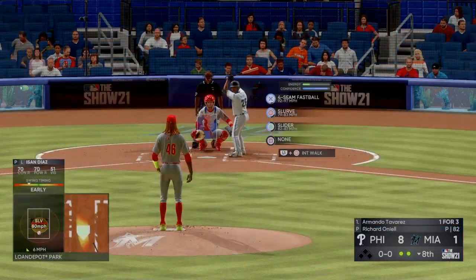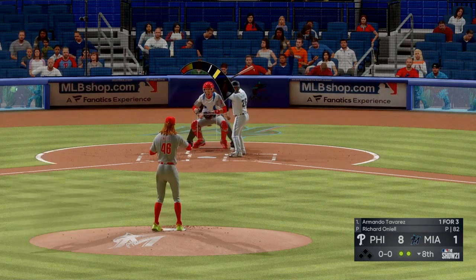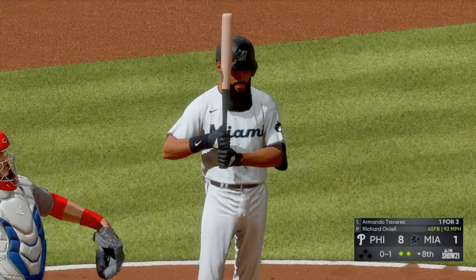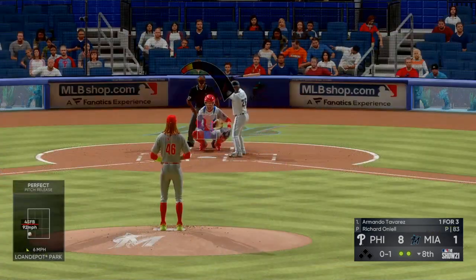Now back to the top of the lineup. Stepping in, Armando Tavares. Only four outs remaining for them to try and rally back in this one. Fastball catches the black there for a called strike.